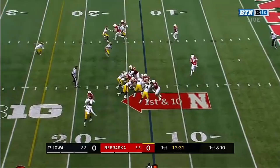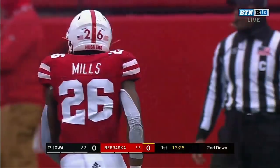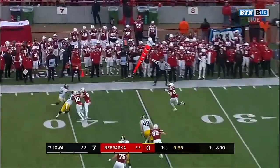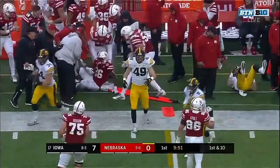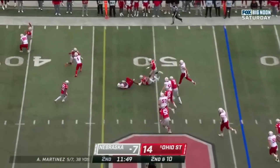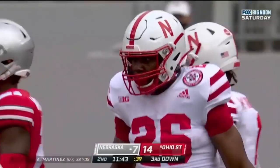Spielman in motion, high snap, pulled down, and the give is to Dedrick Mills, tripped up by Chauncey Golston at the 17-yard line. Federal, swing pass, Mills on the edge, nice move, and Mills close to another Nebraska first down. And they'll hand it off to Mills with running room, and Mills almost picked up the first down, dragged down from behind by middle linebacker Tuff Borland.